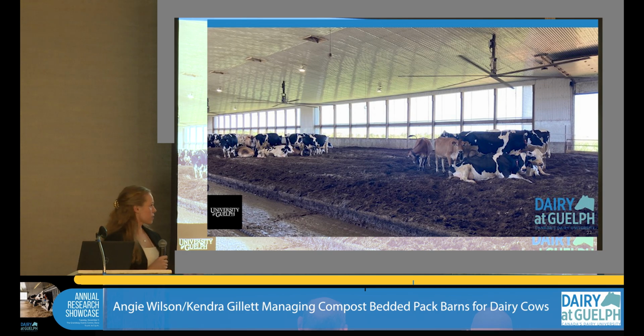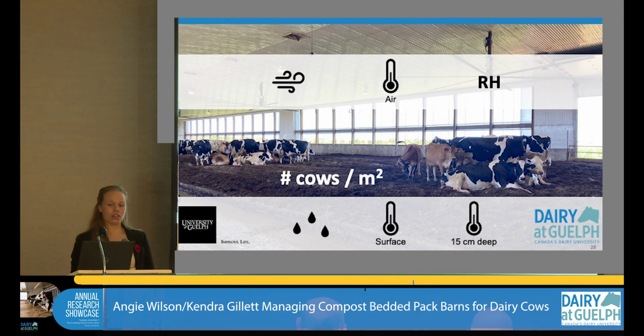We divided the packs into sections conceptually, as in there were no physical barriers on the pack, and we used video recording to figure out the number of cows in each section. In each section, we measured wind speed, air temperature, relative humidity above the pack at about 2 meters, and from the pack, we collected samples for moisture and measured temperatures at the surface and 15 centimeters below the surface of the pack. And the variable of interest here was the number of cows per meter squared, basically like a density of cows in areas on the pack.